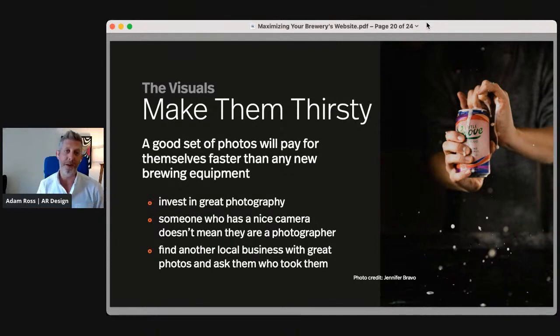I understand that breweries are always investing in new equipment, and the better the equipment, obviously, the better a product you can potentially put out. The same goes for marketing. With photography, I encourage you guys at as early a stage as possible to hire a quality photographer.